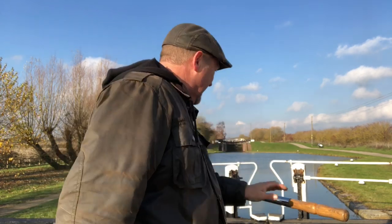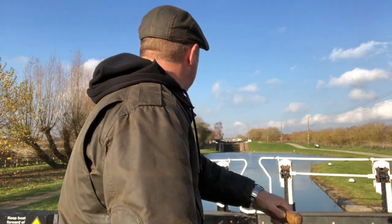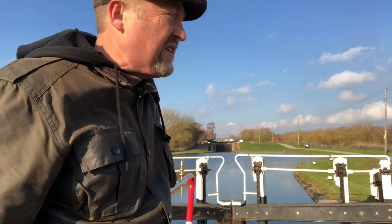Very drizzly day has turned into a blinding day. It's cold though. I can't feel my fingers. Well, that's this flight of locks done. We should get moorings just beyond this lock, hopefully.